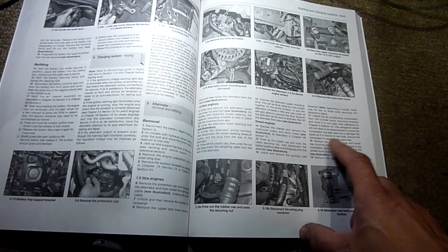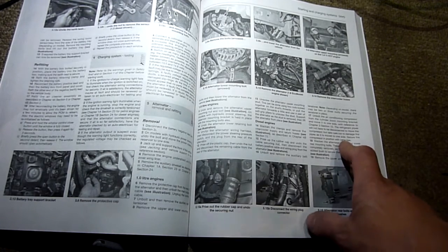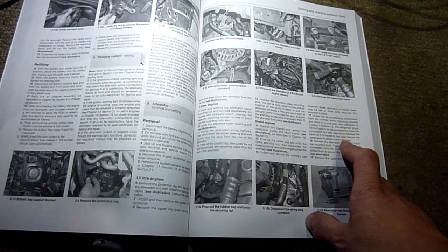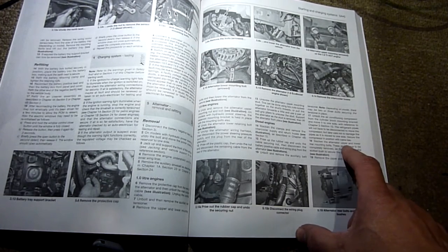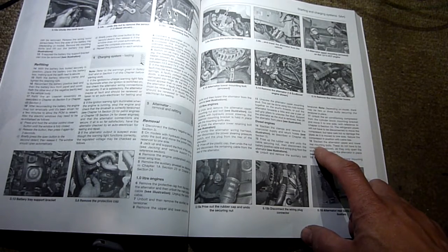Don't damage the pipe. Somehow I'm going to support the weight of the air conditioner because it is very heavy. The strength of the pipe shouldn't be used to hold that air conditioner. So I might even use cable ties or something and tie it up and move it to one side, something like that. We'll see. Slacken the alternator upper and lower motor and rear bolts.